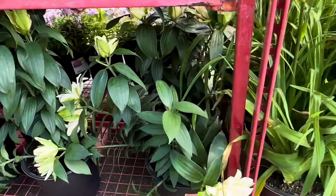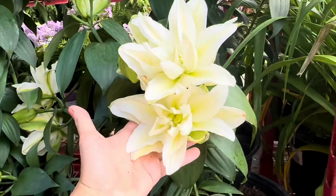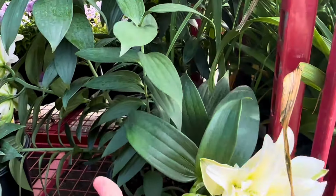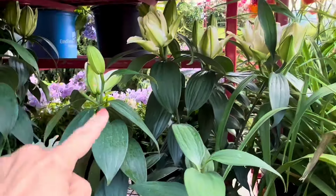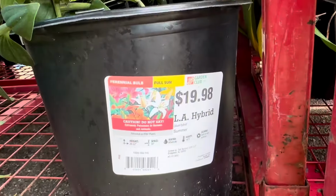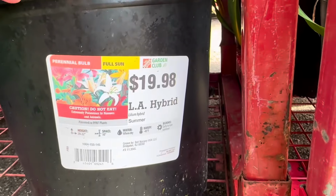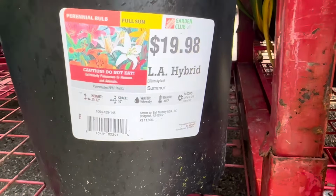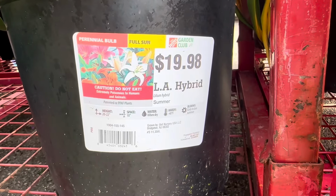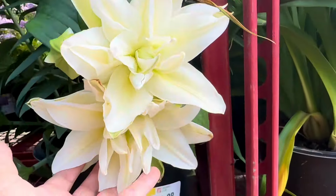What about these beautiful LA hybrid lilies? The blooms are so large and so heavy that they're starting to fall down. Dark green glossy foliage. Again, look how many flower stalks you get per container. Let's take a closer look. This is a full sun perennial bulb. Caution, do not eat. Bloom season summer, LA hybrid. The mature height will be 20 to 22 inches, spacing 10 inches. Hardy to minus 40 degrees Fahrenheit. Blooms early to late summer. Beautiful, huge, white colored blooms.